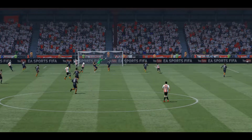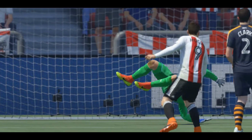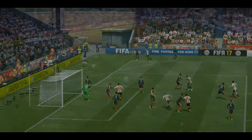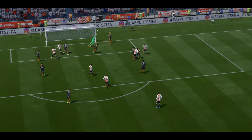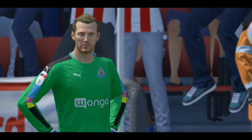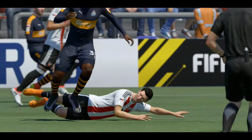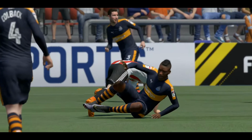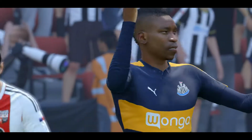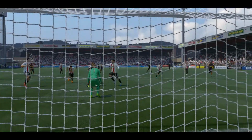Shot! Great stop. And he's in there with a header. And Newcastle on the attack. Pulled back. Going to try his luck.